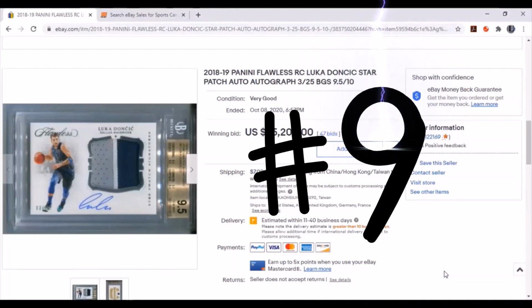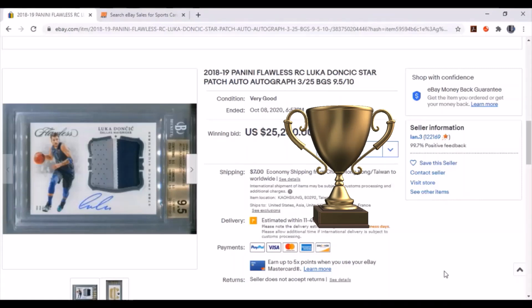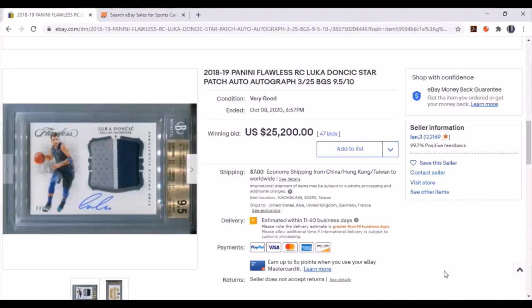All right, number 9 is Luka's 2018-19 Flawless Star Swatch Signatures, sold for $25,200 via auction. I really wanted this card, and I'll be honest, I think this is the steal of the offseason for Luka. For me, the Star Swatch Signatures is in a class in and of itself for Flawless RPAs. I know it can be confusing to a lot of people with the verticals and horizontals, multiple variations, and then this bad boy right here. But for me, this one has the most legacy, most important swatch auto set out of Flawless. And look at it, you got that beautiful lone star above the patch, Luka playing in Dallas, in Texas. Just makes a whole lot of sense.